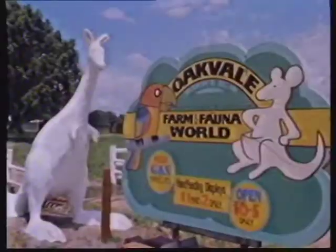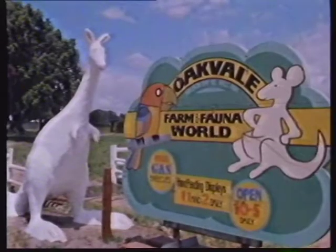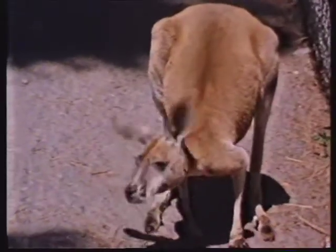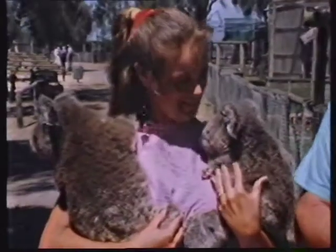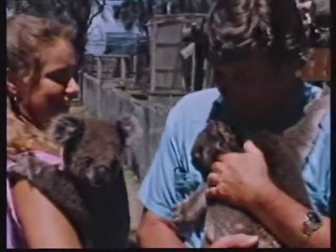The inhabitants of the Port Stephens Shire are well aware of the importance of their area to New South Wales and are always eager to welcome visitors. Tourist attractions cater for all ages, with Oakvale offering a full range of farmyard and native Australian animals to delight the children.